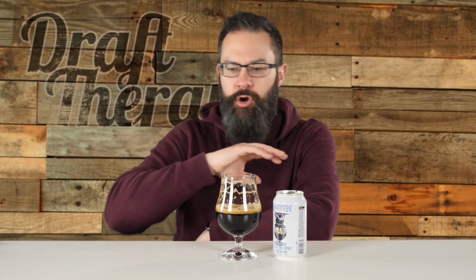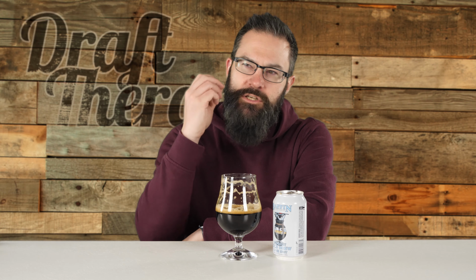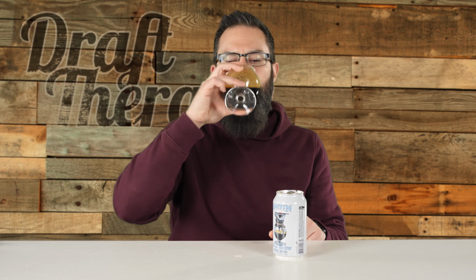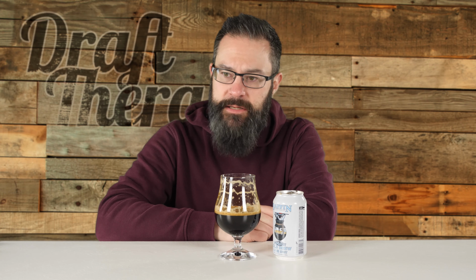Any kind of alcohol taste that's in there, that coffee flavor just really boosts it and really overpowers any kind of alcohol flavor that's in there. But, you know, if you're really sitting and analyzing it, I pick up on a little bit of an alcohol kind of tinge to it. But other than that, I don't have any complaints on this.